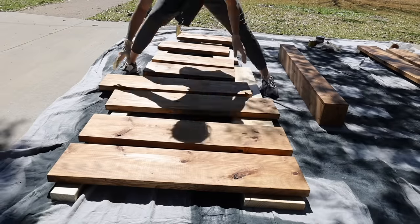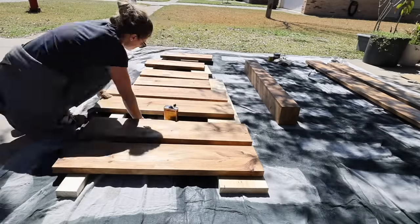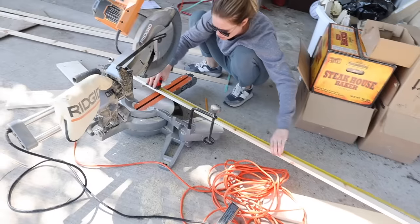While the top coat dried, I then cut some 1x2 boards that I would be attaching vertically to the wall.